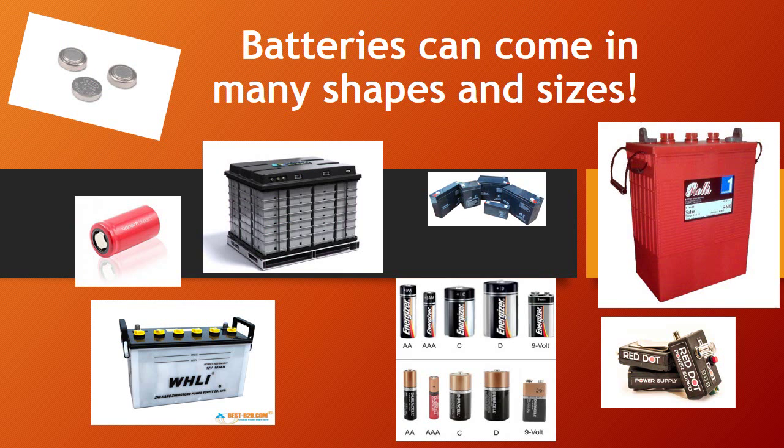Batteries can come in many shapes and sizes. Some batteries are as small as a button, while others can be as big as a brick or cinder block.